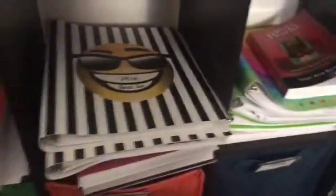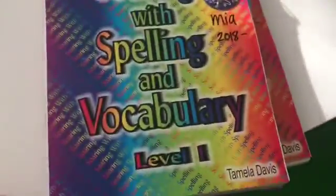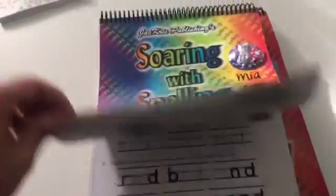And then we have spelling over here. So we would start with spelling. I have this little cubby here, and a reward bin here, and then science and history. Anything that has to do with science or history would go in here. But spelling was the first subject that we started, and we would do this subject together. We're using Soaring with Spelling and Vocabulary Level 1 by Tamala Davis, and I absolutely love this spelling curriculum. If you've been following me on Instagram, you saw that we switched over from Horizon to this one, and it's very similar in format, but it has fewer words, which was really working well for my kids.